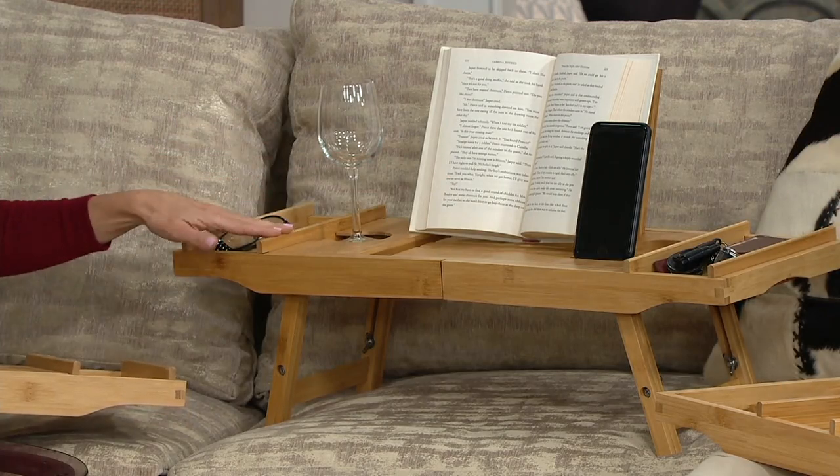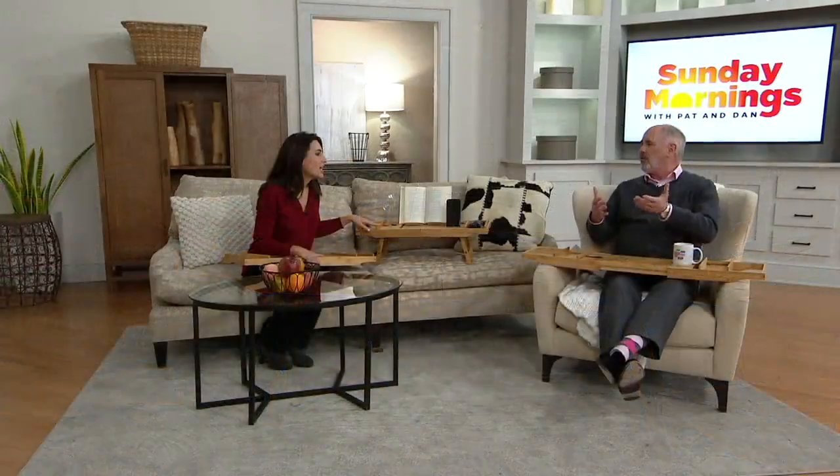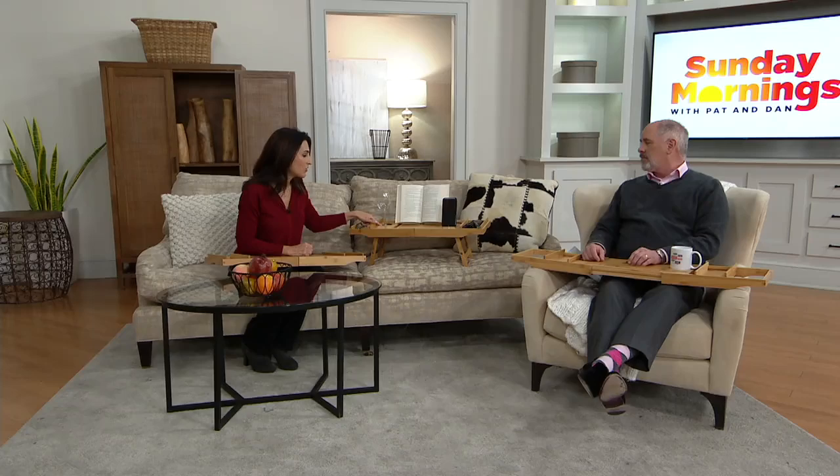I want to read in bed. Holding the book, that's how lazy I become. I don't want to hold the book. So you can customize it to exactly where you need it. Even a place for your wine glass, if you so choose, it's going to be really secure.